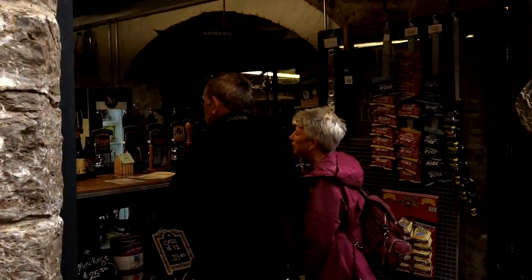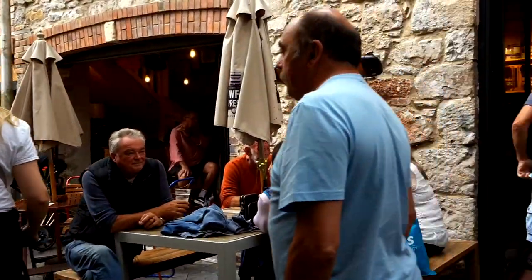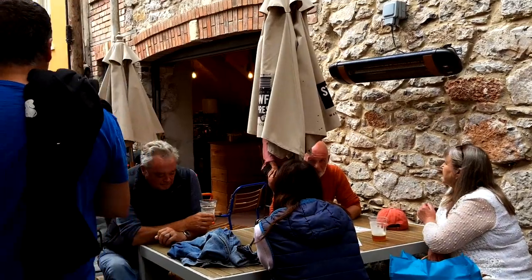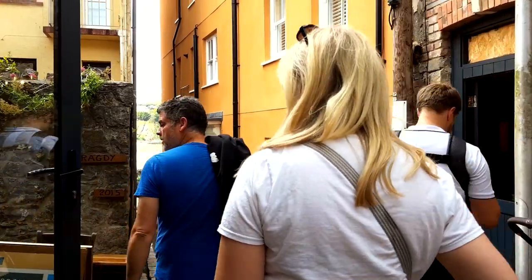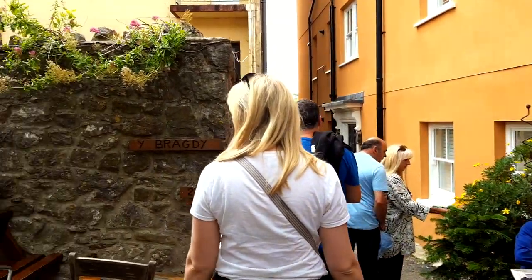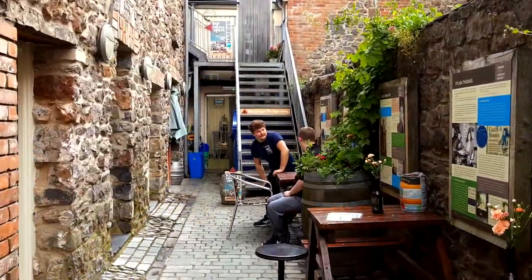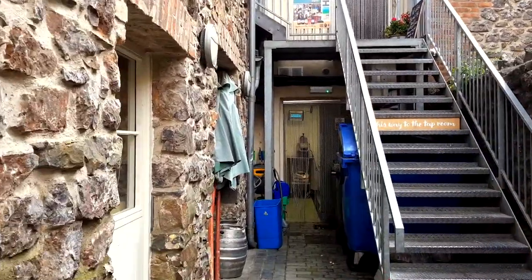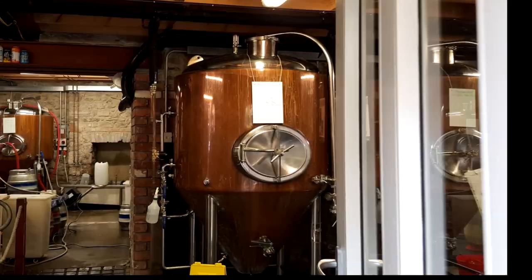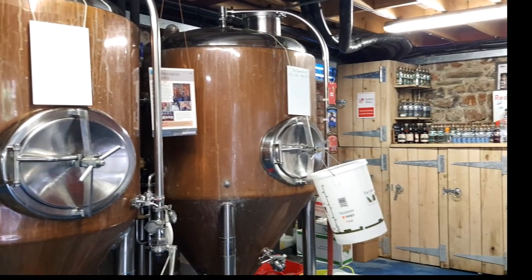Of course, there's a bar to sample the beers. And across the way are gift outlets. And if you'd like to check out the brewery itself, then just walk this way. And here we are. Let's get back to the town.